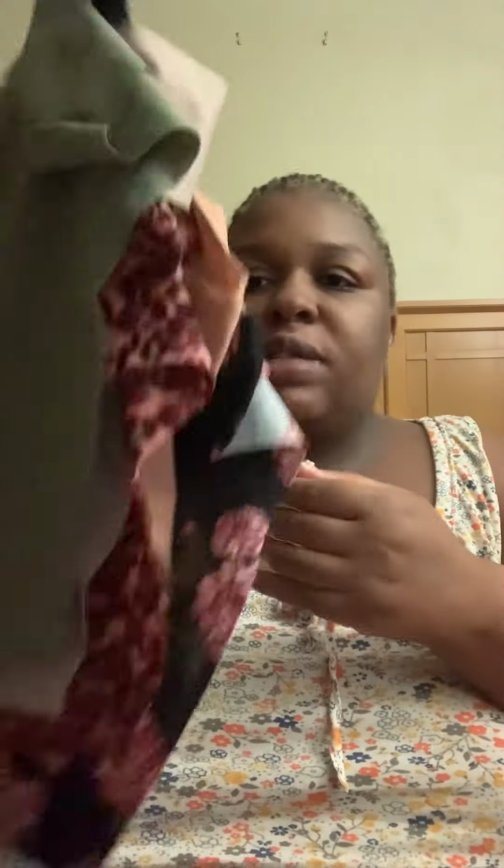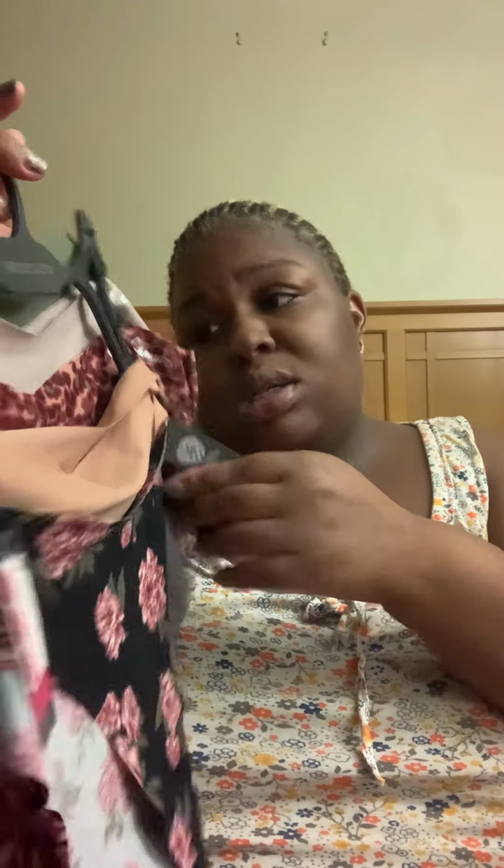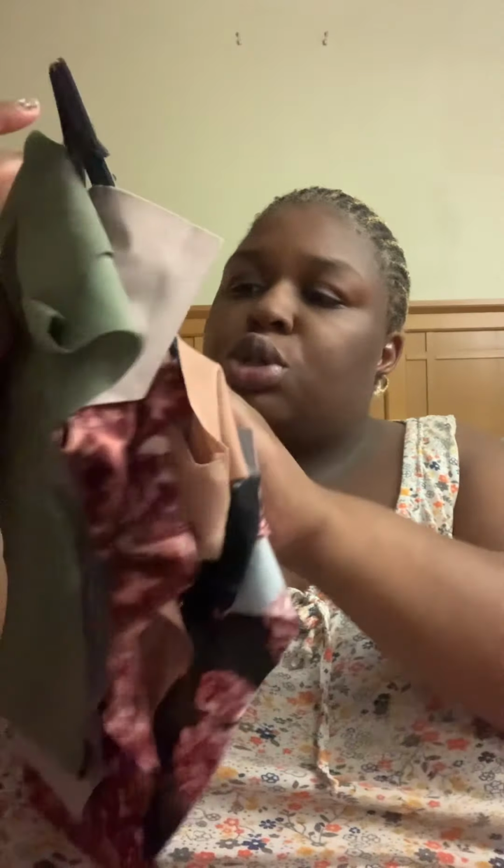For me, from Marshall's, I picked up this Vince Camuto extra large no-show Brazilian bikini, and it says it's no elastic for invisible all-day wear, super stretch microfiber. I just picked up this size because it was on sale, but I wear a large in underwear, and it says this is usually $60. I only paid $10 for it, and it's 1, 2, 3, 4, 5 underwear.